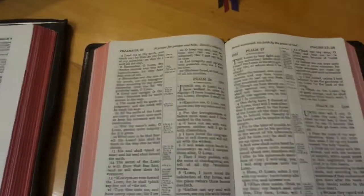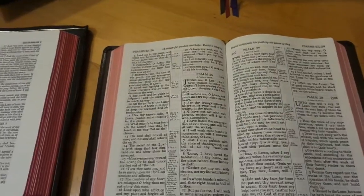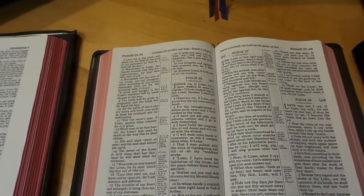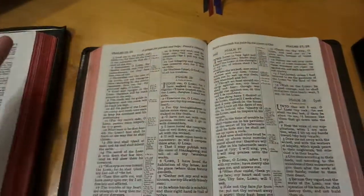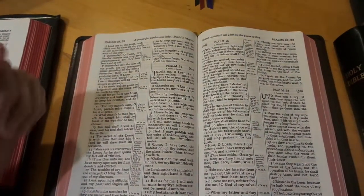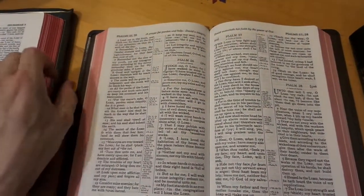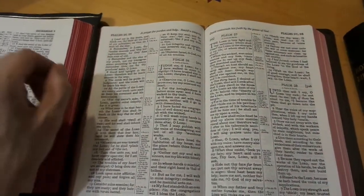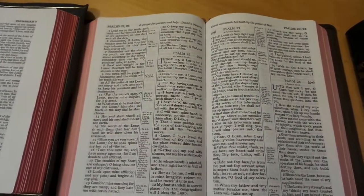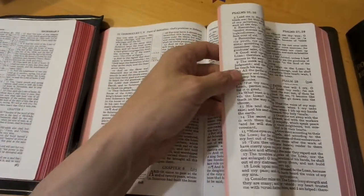I know people are Quentel fans, but once I had the Quentel and saw that it's not a very bold font, it has kind of a grayish tone to its font, and I don't really care for it. But my biggest issue with Schuyler is that everything is paragraph form, and I like verse by verse. So, yeah, for a $200 Bible, I want it to be one that I like if I was to go and buy a premium.